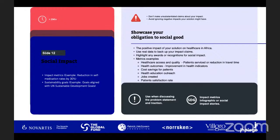Are you tracking, for example, patients treated? Is it jobs created? Is it how many people have been educated? If you're talking about education and things like that, what's the patient satisfaction rate for healthcare businesses? So here, depending on your business, it's good to be detailed. Think about what are the social impact metrics that you're tracking in your business.